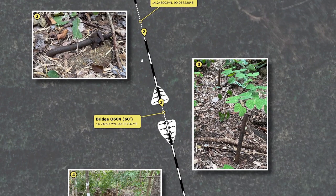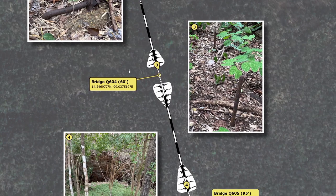Working south again, we soon arrive at Bridge Q604, a 60-foot-long viaduct over a stream and gorge. Embankments lead up to both ends of the bridge. Again, the concrete footings with iron bolts are still intact, shown in photo 3.